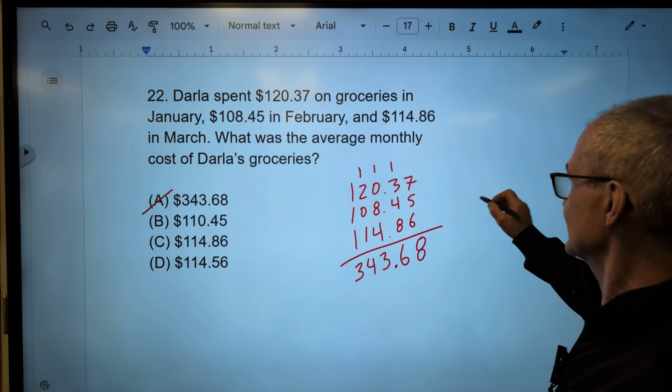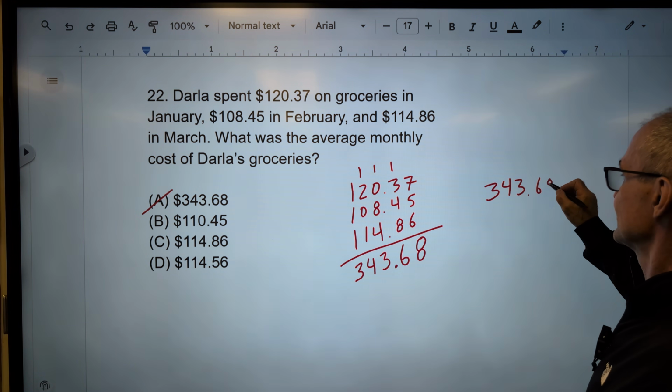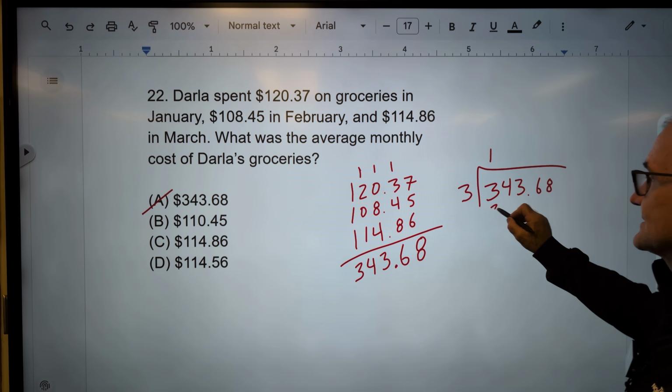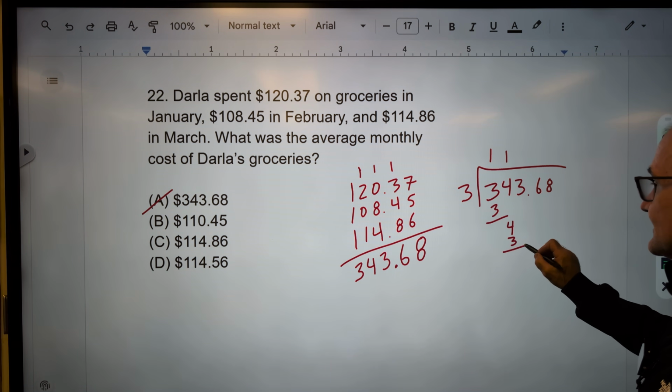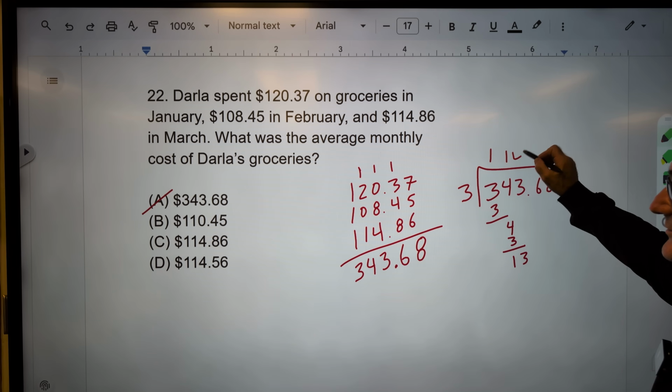And then I'm going to take that $343.68 and divide it by the 3. That goes in there once. Bring down the 4, goes in there once. Bring down the 3, goes in there 4 times.